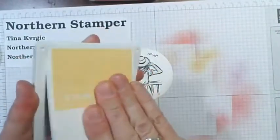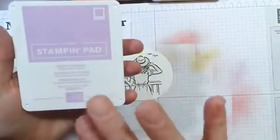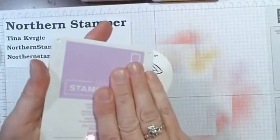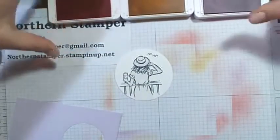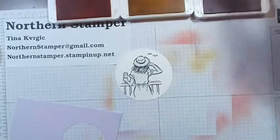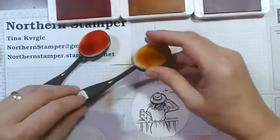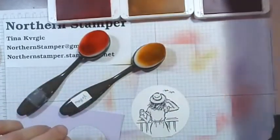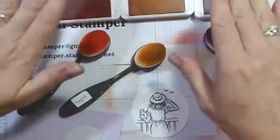So I'm also using the So Saffron, so Flirty Flamingo, So Saffron. And in my sunset, I'm going to have the Fresh Freesia because that's kind of what I saw roughly in the sunset last night. Okay, are we ready? Give me a thumbs up if you're ready. So I'm going to have a blending brush for each color. So there's my orange, there's my yellow, and where is my purple? So I got one for each, okay? All right, we have everything set up. My blending brushes, my inks are open, and the girl is ready to go.